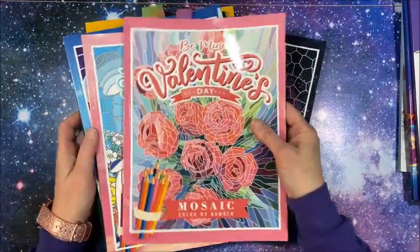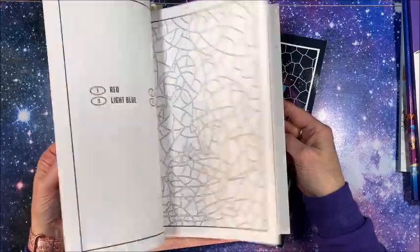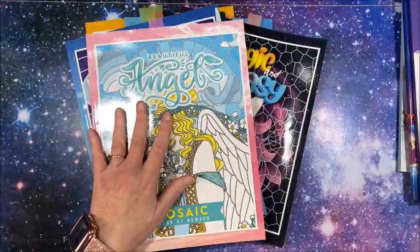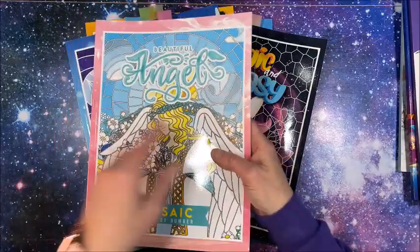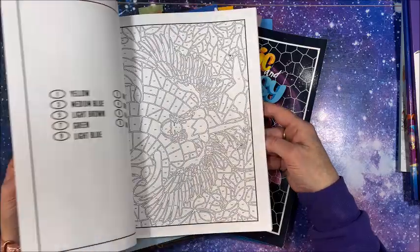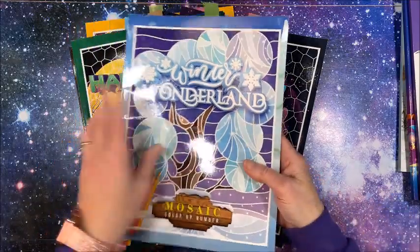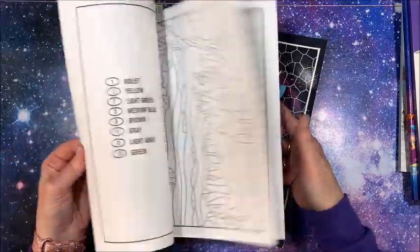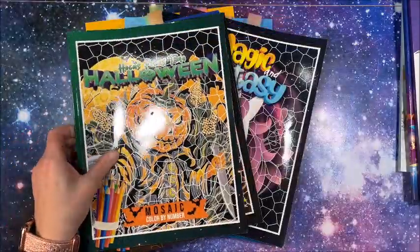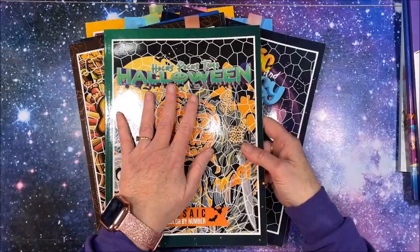So in the first video, I showed Be Mine Valentines. And I colored one out of all of these books. And then Angels. This is a really cute book. Winter Wonderland. And as you can see, I had these sitting on my desk for a long time.